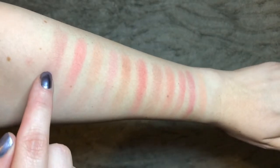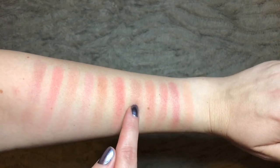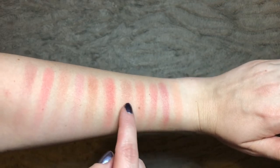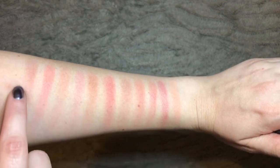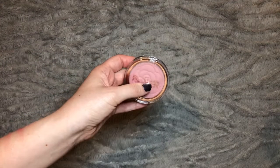So that one did take a little bit of building up, but is a really nice shade. Quite similar to this one, I would say, but you can build it up a little bit more, whereas that one kind of grinds to a halt after a while. But really nice shade, and it is the kind of muted pink that I tend to go for. So keen to see what the actual formula's like to wear.